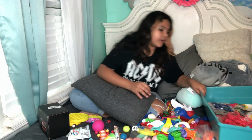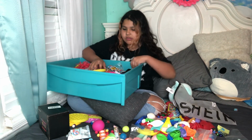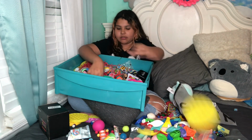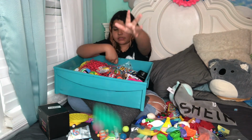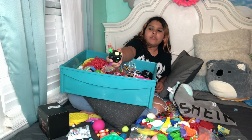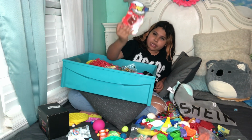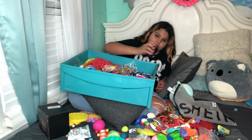Okay, now we're gonna show you what's in this box. Wow, these have most of my main fidgets. So we have this yellow poppet. We have this tail poppet, which in the back has slime, because I put slime in there. And then we have this 12-sided fidget cube. And then we have this brand new tangle. We have slime.